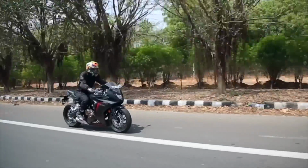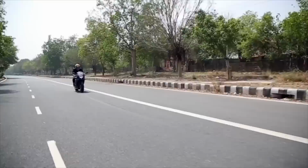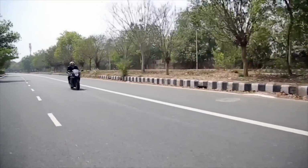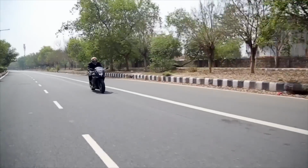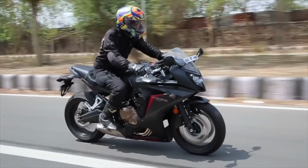Now, since the CBR 650F is aimed specifically for the function of touring, well, if you're talking about highway speeds, the motorcycle really settles in nicely at triple-digit speeds. The engine remains very smooth, and that makes it a delight for tourers.